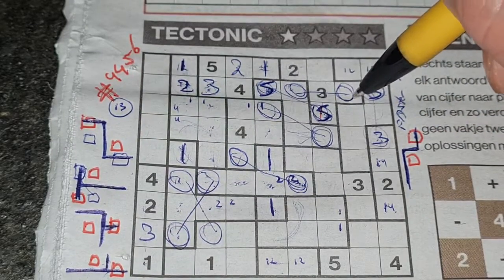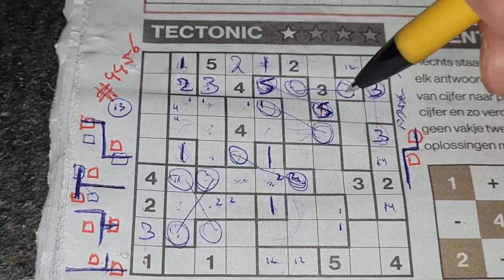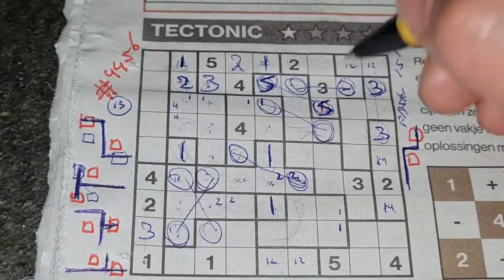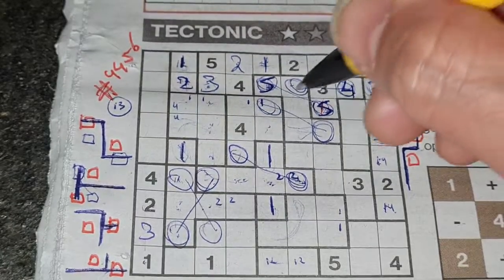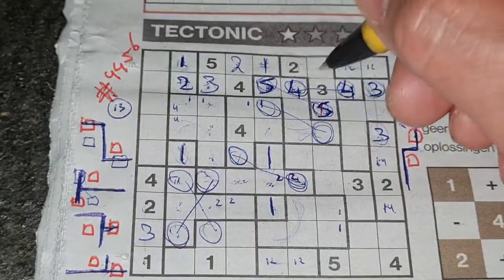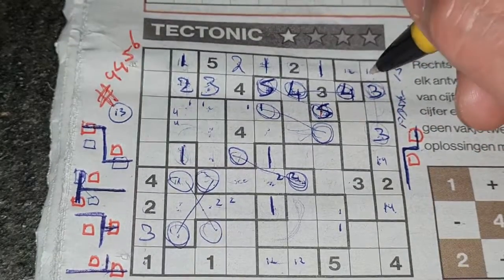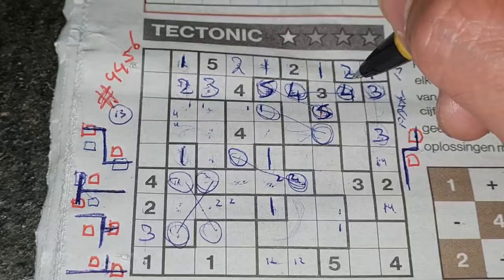I think this box should be a 4. Because it can't be 1, can't be 2, can't be 3, should be a 4. Can it be a 5? Yes. Definitely 4. This box is connected with that box. We also have 4. One box left in this area for number 1. Now we have 1 here. So this box can't be 1 anymore. That box should be a 1. This box should be a 2.